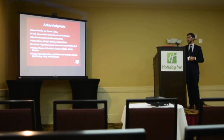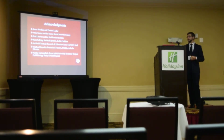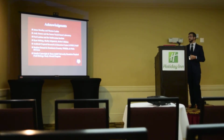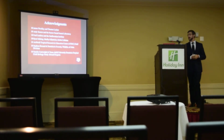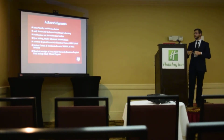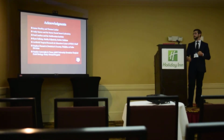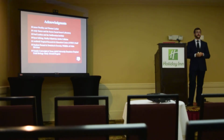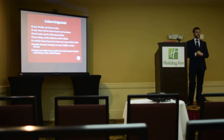The ATREC staff, who took care of us during our stay for the study abroad. Stefan Durand, Dominica's Forestry, Wildlife and Parks Division, they gave us the permits that allowed us to export the specimens. And of course, most importantly, Matty Cartwright, who is the organizer from the university that makes the trip happen, and Texas A&M itself and the Dominica Study Abroad program. And with that, I now come to questions.